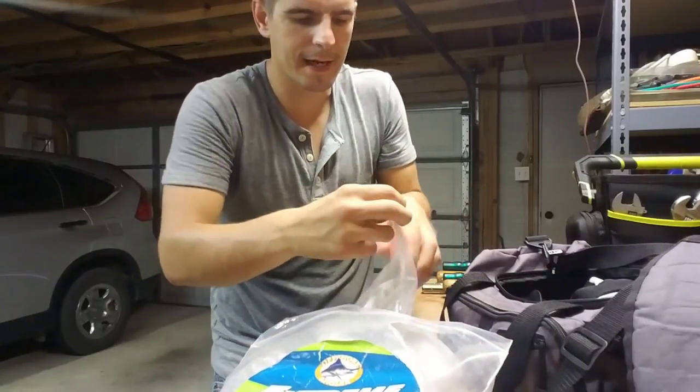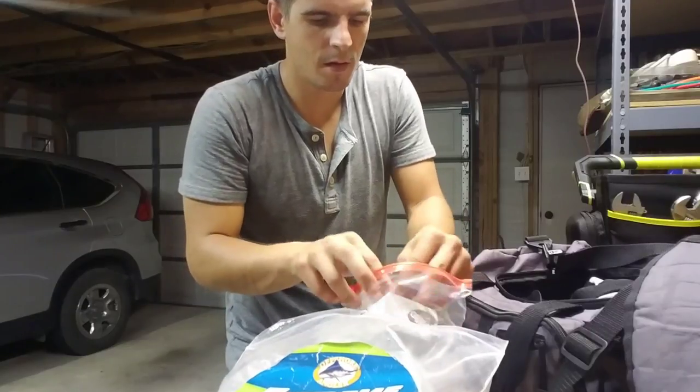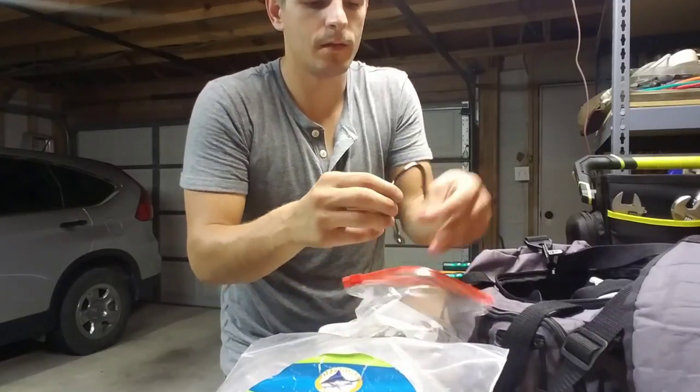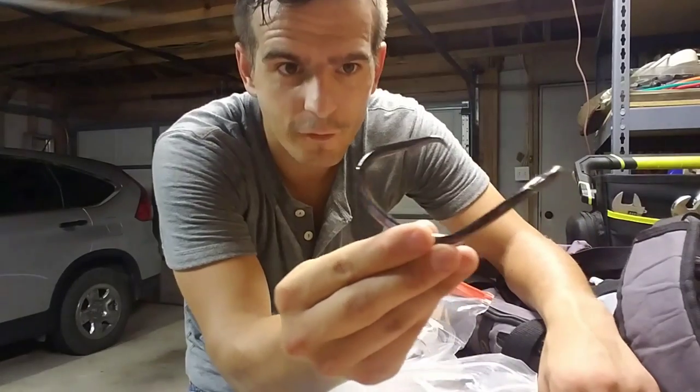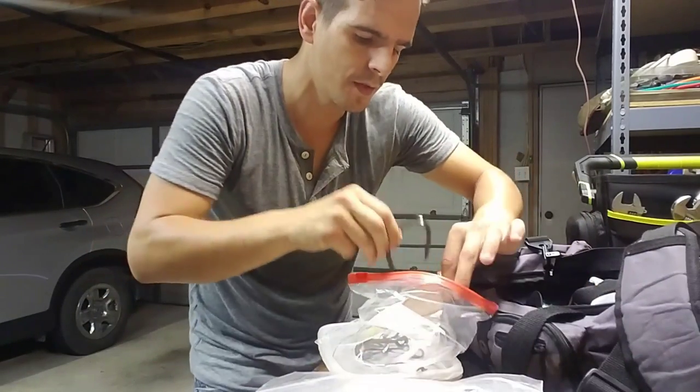Let me show you some of the hooks that I have. These right here are the big bad ones. These are like 14-aught hooks, not all circle hooks by Owner. You could stop a truck with those.